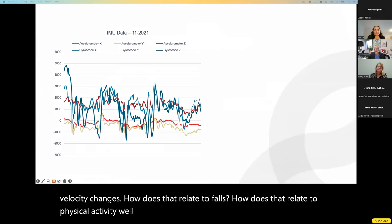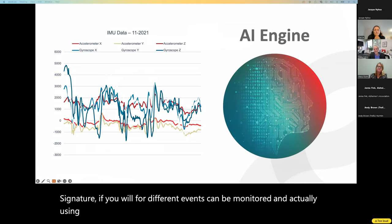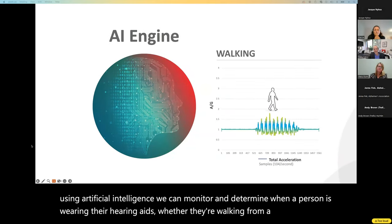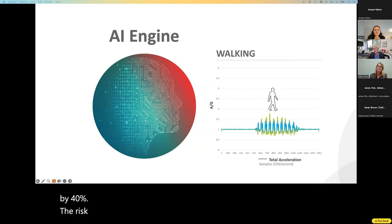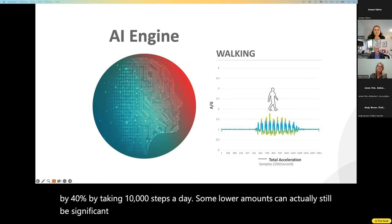Well, a motion signature, if you will, for different events can be monitored, and actually using artificial intelligence, we can monitor and determine when a person is wearing their hearing aids, whether they're walking, from a signature sort of event related to their gait. And we can do that by encouraging them then to take 10,000 steps a day, which we know lowers overall cardiovascular risk by 40%. The risk of mortality due to a cardiovascular disease factor can be reduced by 40% by taking 10,000 steps a day. Some lower amounts can actually still be significant in terms of reducing cardiovascular risk factors.